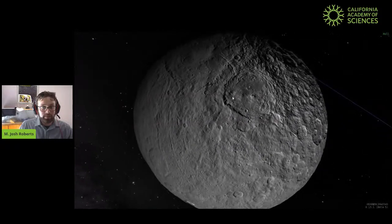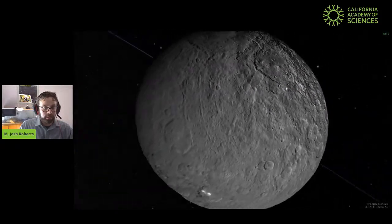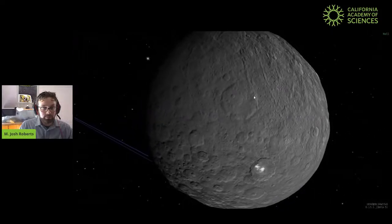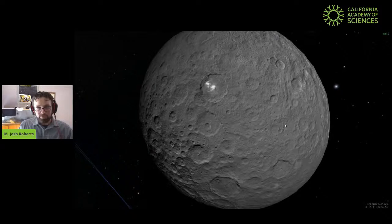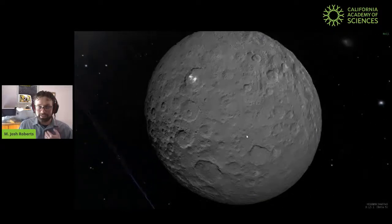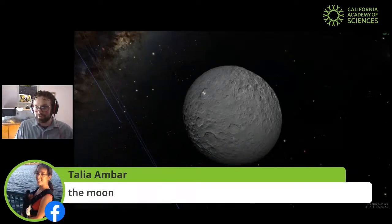Now, if you can spot one of those, let me know. But I see one right up here with that double wall. I think I saw one over here, too. But looking at craters has become my new pastime. We've all developed weird hobbies under shelter in place. Mine's looking at craters in planetarium software.